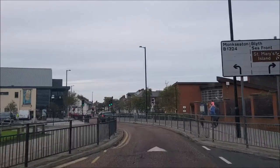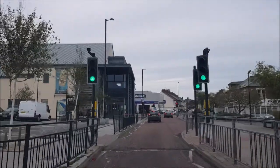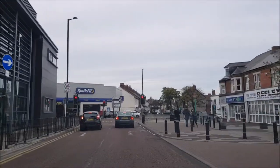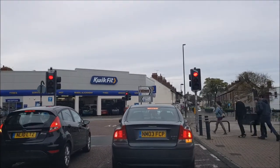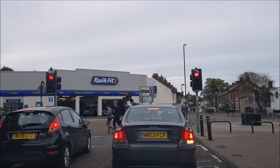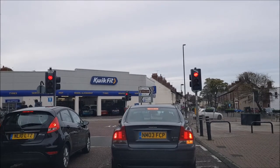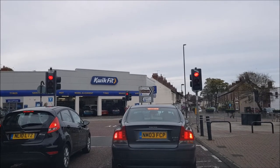One of my favourite memories of coming to the Spanish City was the Corkscrew roller coaster, which was there from, I think, 1983 till about 91, 92. Then it went on to Flamingo Land from there, and then it moved to somewhere in the south of France. It's got a completely different name now. So there's one for you roller coaster geeks. To the left, the Playhouse, which was rebuilt a few years back.